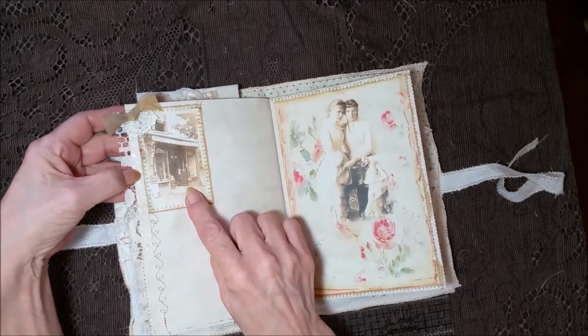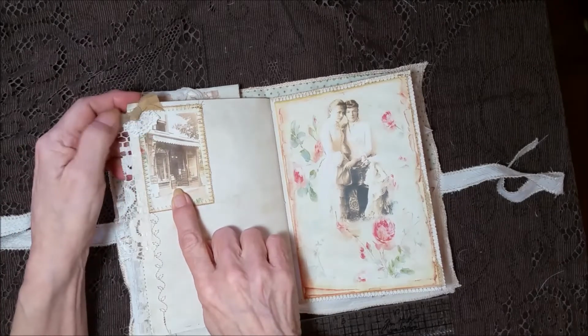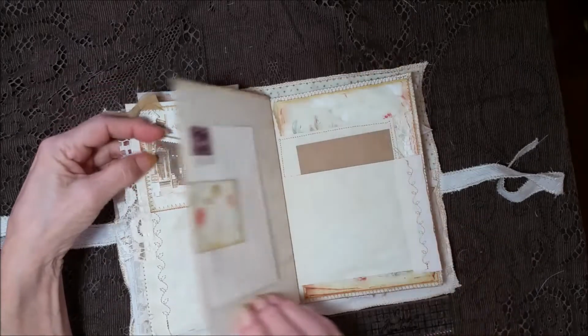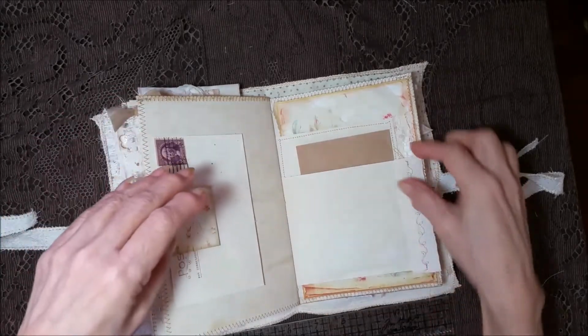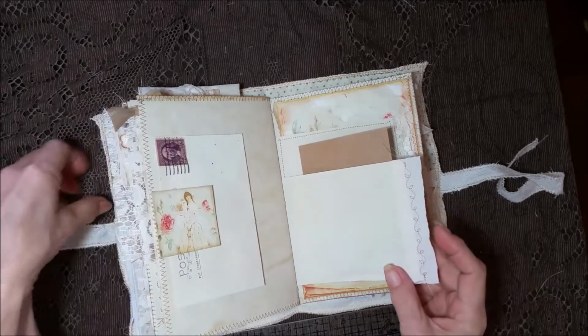This is a picture of a bookstore, old bookstore. And it's got some laces and some sari silk. A little pretty image there. Over here, added a postcard. And some fabric. A lot of the fabric in here matches the cover.